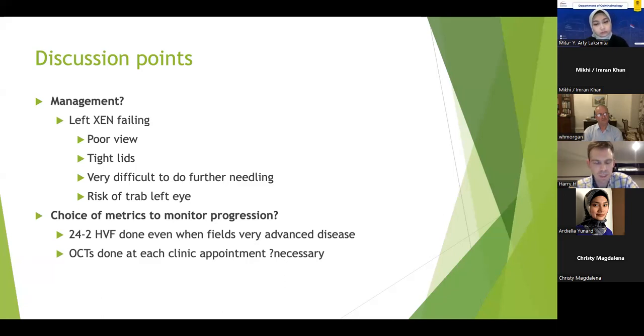And so that might be worth discussing. And something else that was interesting to notice when you look back in her notes is that quite often routine investigations would be done, and for example, a 24-2 visual fields would be ordered, despite her having quite advanced disease even from the beginning when she saw us in 2017. And OCTs were pretty much done at every appointment, and it raised the question of how much is that adding every time that we're doing an OCT at this stage of the disease.